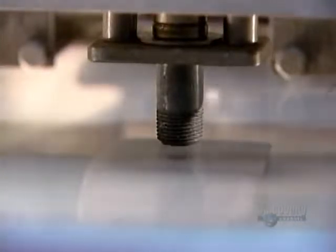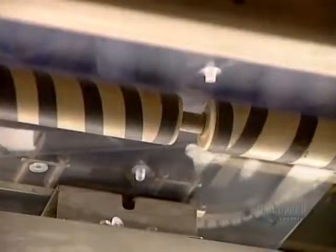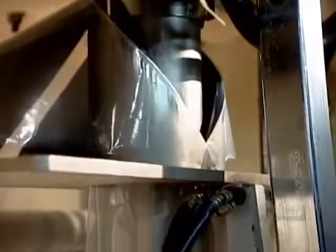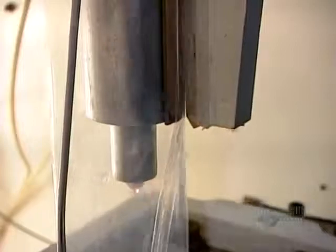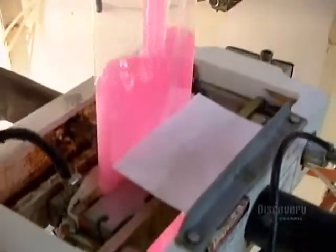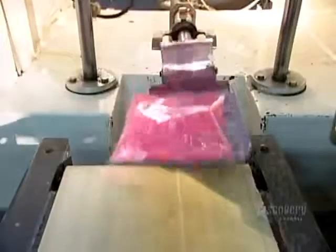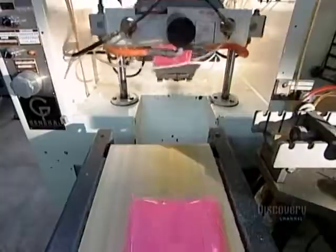This soap is going into dispenser bags made of plastic film. The machine first inserts a valve. It heat seals the film, forming the bottom of the bag. Then it injects 800 milliliters of soap. Next, it simultaneously heat seals the top of the bag and the bottom of the next one. It cuts them apart, releasing the finished bag to a conveyor belt below.